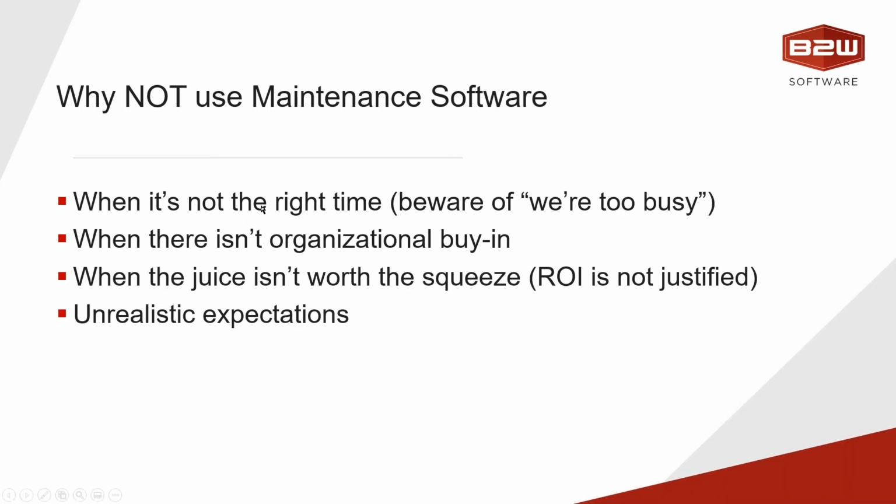So just a few examples of when you might be looking at a system, but purchasing and implementing it needs to take a back burner. The second bullet here, I'll have a whole slide over this, is when there isn't organizational buy-in. And this is a really big challenge when larger organizations have multiple pieces to that puzzle and not all of the pieces agree. I'm going to go through these other 2, but we're going to spend a little time on that organizational buy-in. So we'll come back to it.